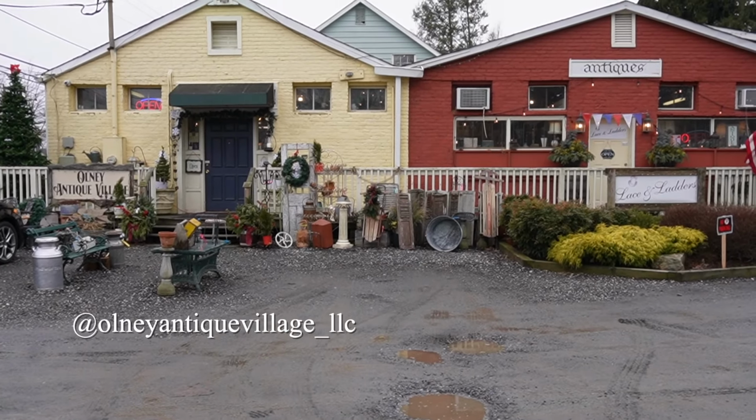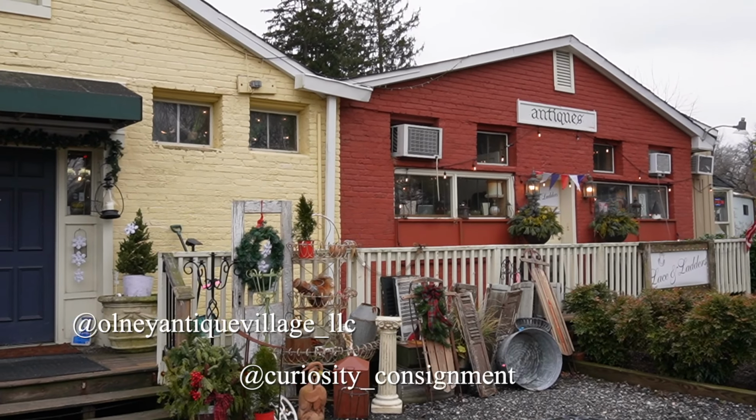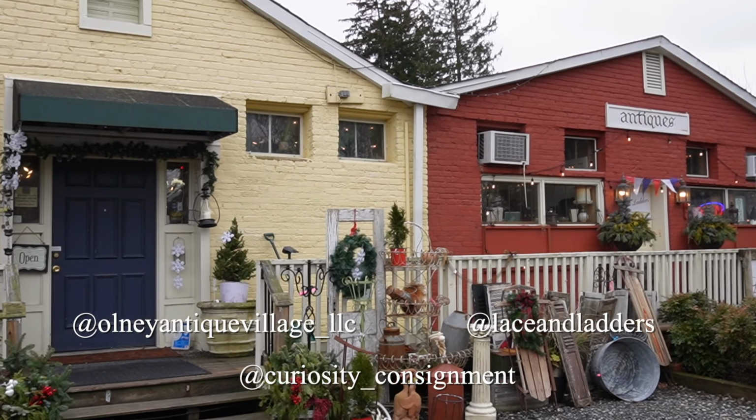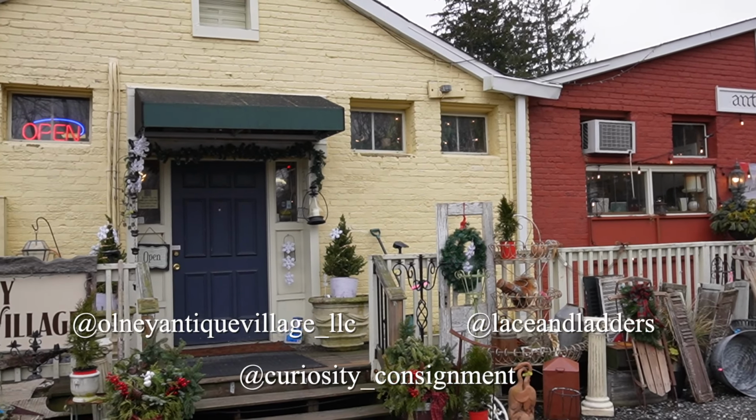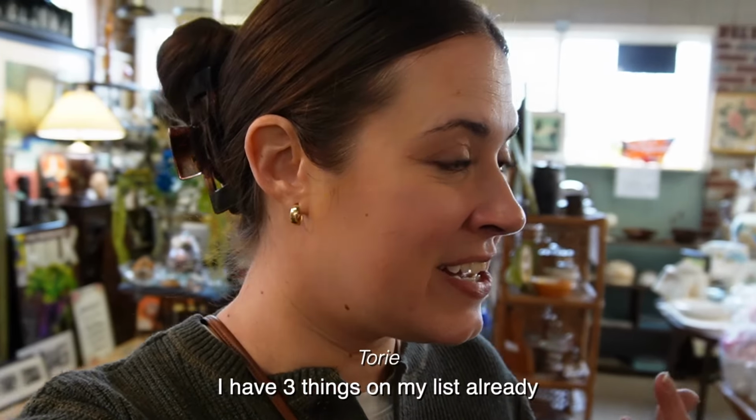There's a couple different stores here. So you have Olney's Antique Village, then you also have Curiosities, Consignment, and Lace and Ladders. So you got 3 different shopping experiences to have if you come here. But guys, I'm just starting to look around and there's some good stuff here. I'm really excited to dig into this. Some really great stuff. 3 things on my list.